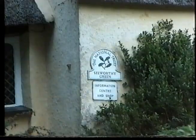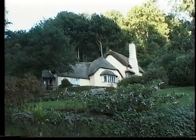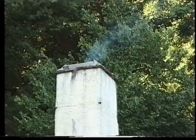Sir Thomas based his model village on typical settlements of the area, but there's one distinct difference. Selworthy's deep thatched roofs, eyebrow dormers and lofty chimneys are pleasantly homogeneous.